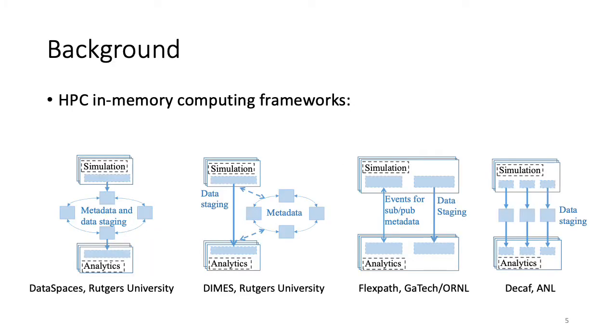Basically, in this paper, we study the following four types of HPC in-memory computing frameworks. The first is DataSpaces. The second is DIMES. These two are developed by Rutgers University, and both frameworks use a dedicated staging area to stage the data from the simulation to the analytics. The difference between the two systems is that DataSpaces stages both metadata and data on the staging servers. On the other hand, DIMES only stages the metadata on the dedicated area.